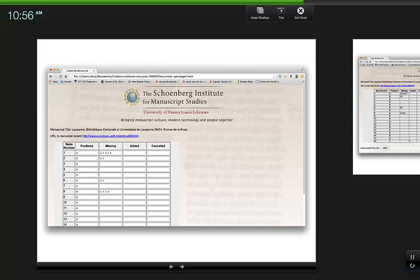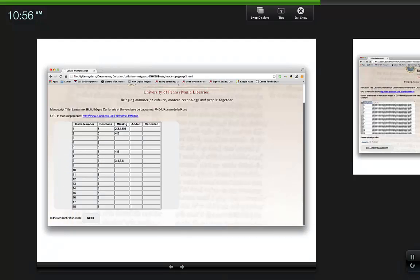So even if there are missing folios, that first example is a good one, 8 positions, but 2, 3, 4, 5, and 6 are missing, but you want to be able to show that they're missing. So you put them in. If you have folios that have been added or ones that are canceled, you can put those in as well. And then it will ask, does this look right? And if that looks right, then you go on.